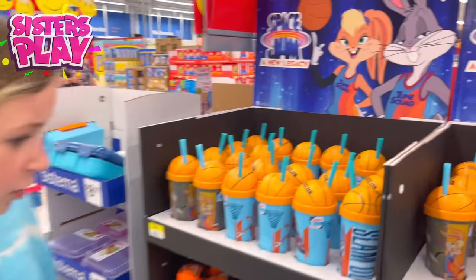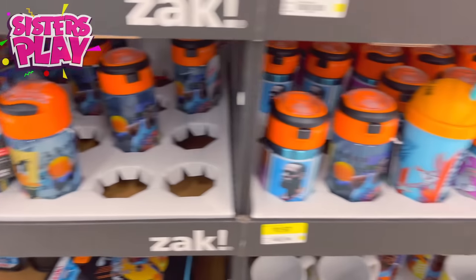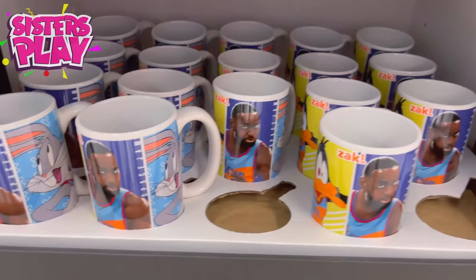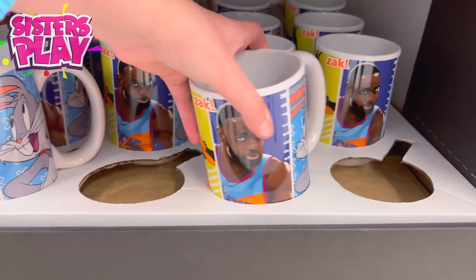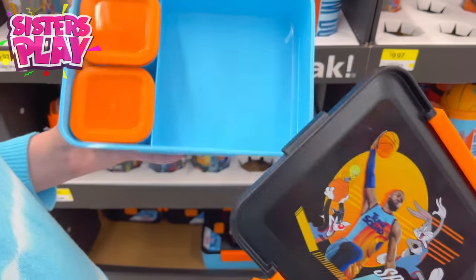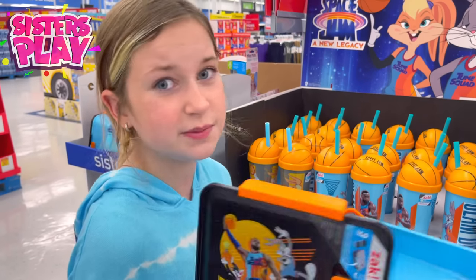What? Look at all this cool Space Jam stuff. I love this cool cup. Oh, wait, look, and there's even this cute one. Guys, there's even this really cool mug. And guys, look at this adorable lunchbox. I might take this because it's a lot blue, but it's mostly black though.